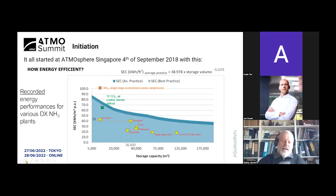So it all started at the Atmosphere Conference in Singapore on the 4th of September in 2018. That was back in the day when we could still fly around the place. So I was in Singapore presenting at the Atmosphere Conference, and in the audience there was a gentleman from Malaysia who became quite interested in this particular graph. And I'll just explain what this means.